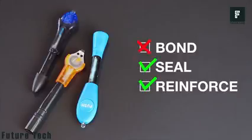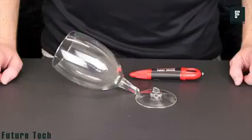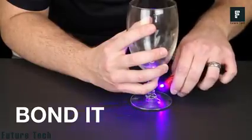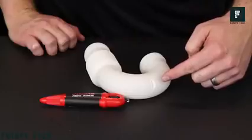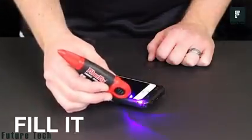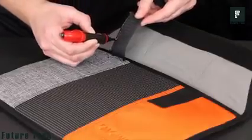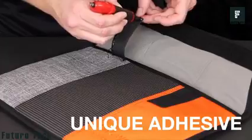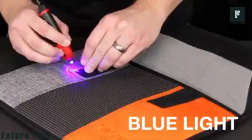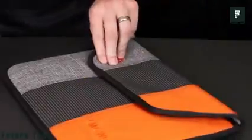We have a broken object? Bond it with FiberFix. Find a hole on pipe? Let's seal it. Wondering about crack or gaps? FiberFix will fill it. FiberFix has unique adhesive formula, innovative UV technology that makes bonding faster than ever. Three steps, simple application. 1. Pierce the nozzle twisting the cap. 2. Squeeze it to dispense. And 3. Shine blue UV light for instant cure.